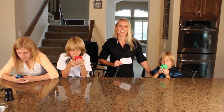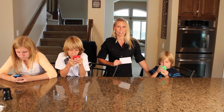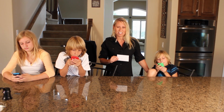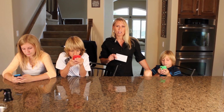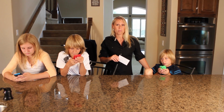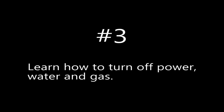It's a good idea to have a list of out-of-state contacts that you can check in with if your family should get separated during an emergency. We have ours on these little cards that are inside each of our emergency kits, but it's also a good idea to program those into each of your phones and know what the contact is so that everyone knows who to contact. On a side note, sometimes in an emergency it's easier to get a text through than it is to get a phone call through.